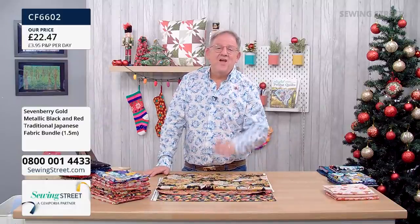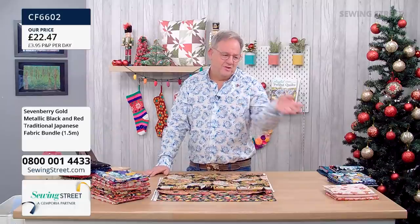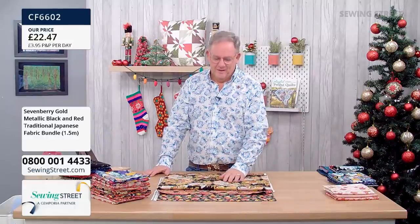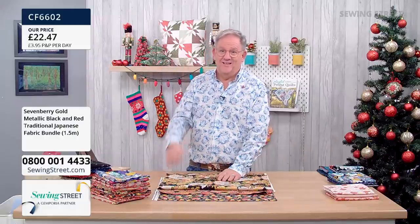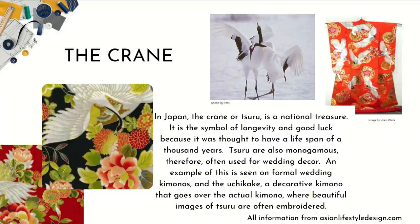Okay, the reason I've been going on about it: we've got this new directive where we have to show slides, right? I thought the slides were going to be about Japanese fabric. Here's the first slide. The crane in Japan, or tsuru, is a national treasure. It is the symbol of longevity and good luck, because it was thought to have a lifespan of 1,000 years.